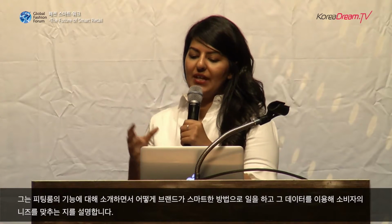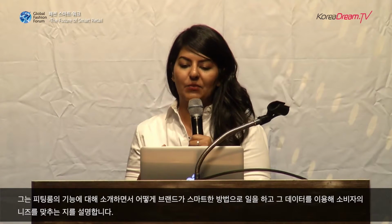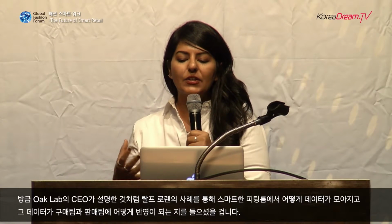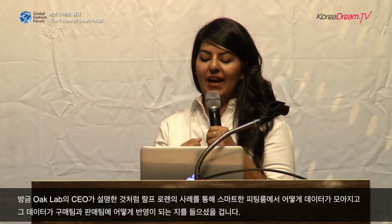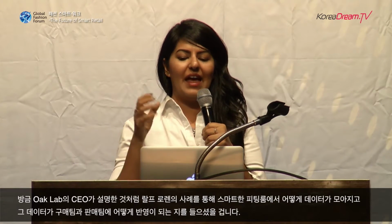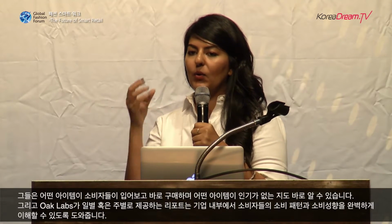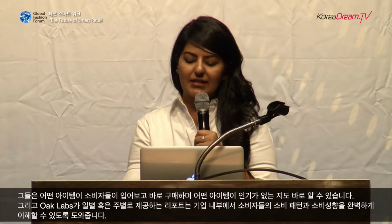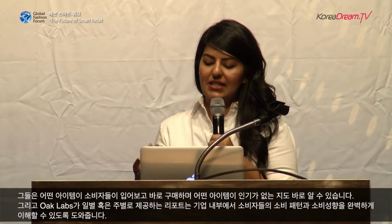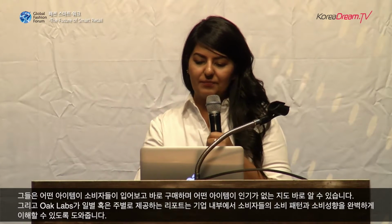So as you have just heard, the CEO of Oak Labs explains how the data from this kind of smart fitting room has helped the buying and merchandising team from Ralph Lauren. They can understand which items the consumers are trying on and buying immediately, and which items the consumers are trying on and leaving behind. So for them, it's really about starting to think about where the issue could be with products. And Oak Labs will also provide daily and weekly reports to the in-house teams so that they can break down the data to understand the consumer's decisions.